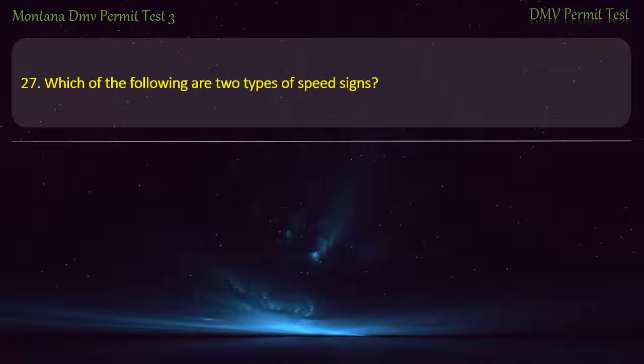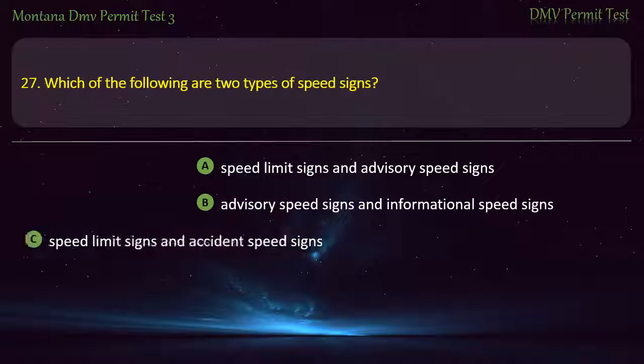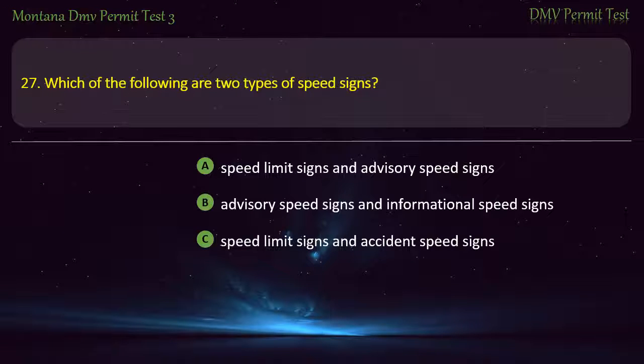Question 27. Which of the following are two types of speed signs? Speed limit signs and advisory speed signs. Advisory speed signs and informational speed signs. Speed limit signs and accident speed signs. Accident speed signs and advisory speed signs. Answer. Speed limit signs and advisory speed signs.